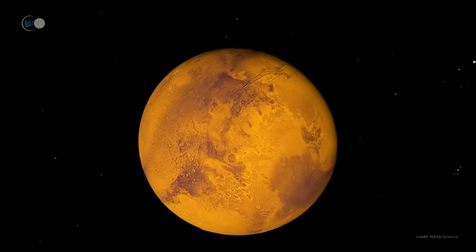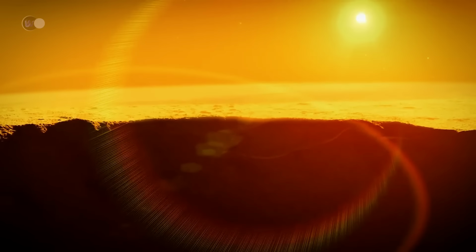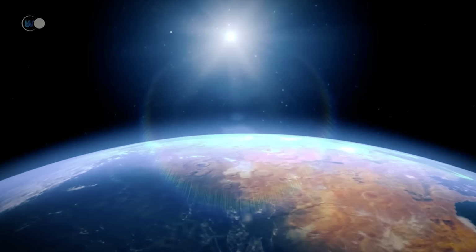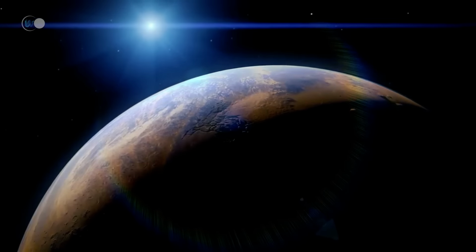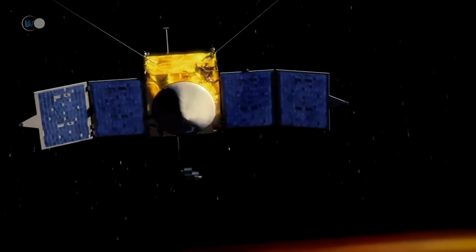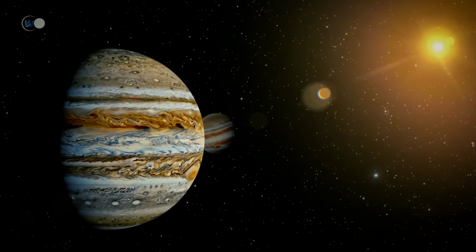A regular cyclical climate is an environment conducive to the organization of simple organic molecules into complex organic compounds. In a word, conducive to life. Mars still holds many mysteries. Let's continue our exploration of the solar system, heading to the fifth planet from the Sun, Jupiter.